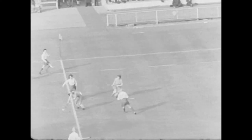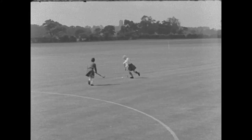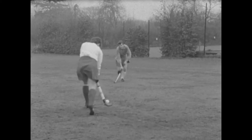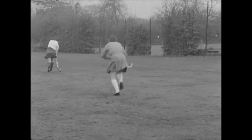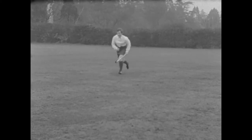A change of speed can be a very effective dodge, both in defence and attack. But what about tackling a player who has possession of the ball? Never rush in. This player shows how to approach steadily. Stick on the ground and eye on the ball. Her grip is firm and hands slightly apart.